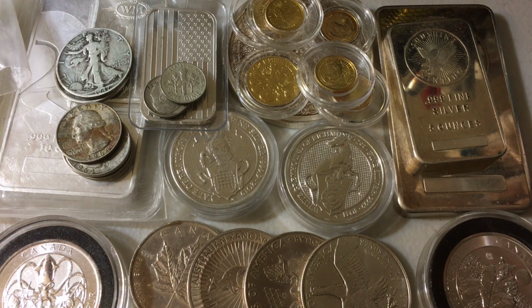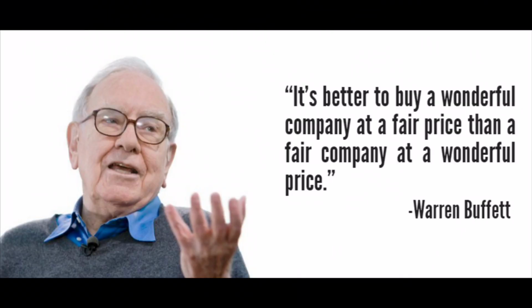I remember at the time, I was like, this might be a massive opportunity in front of me, but I'm not going to dive in because I don't 100% know what I'm doing just yet. If I miss the bottom, that's perfectly okay with me, as long as I get a wonderful company at a fair price, as Warren Buffett likes to say. It doesn't have to be a fair company at a wonderful price, as long as I can get a wonderful company at a fair price.